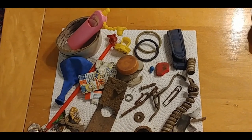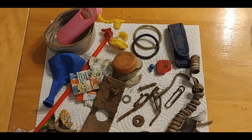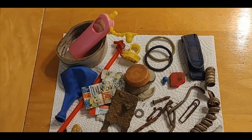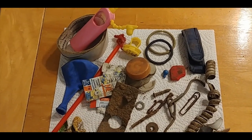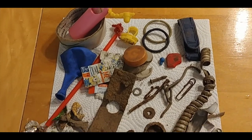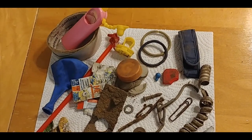Hello there, beautiful humans, and welcome to the roundup of my hunt at the elementary school. This was the school that was built in the late 1950s, I believe, or early 1960s. I like hunting schoolyards because there's such a variety of things in it. I mean, lots and lots of trash, but some of it's kind of interesting trash.